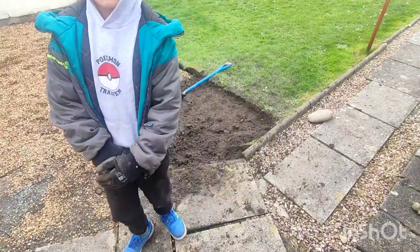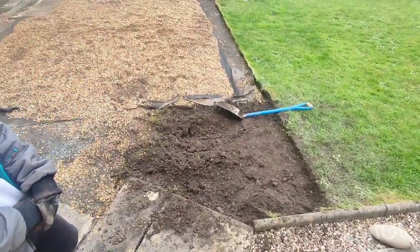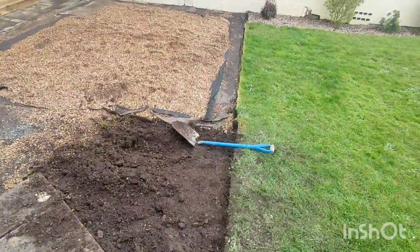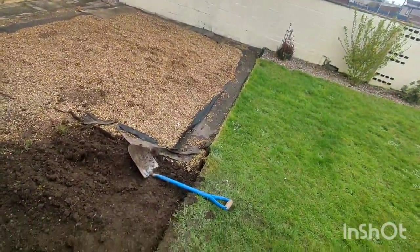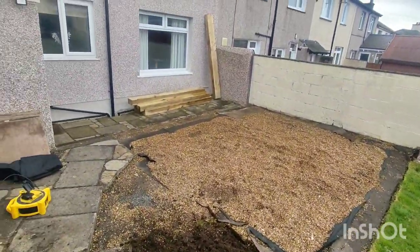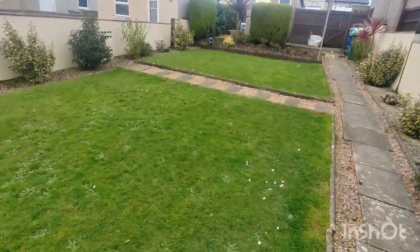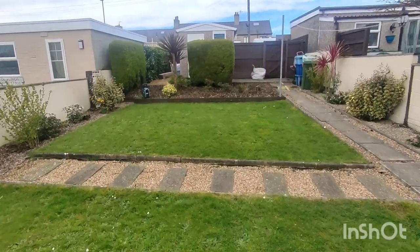That's their dugout, which I'll show. Got a matching line edge to the garden. Better edge than what's there as well, obviously. All the sleepers are down here ready. Gonna move the golden gravel now. So we've got another bag over here then.